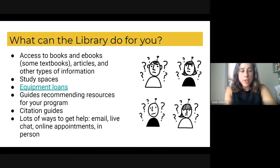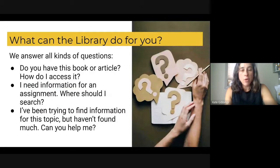We have a lot of guides on our website that will recommend information resources for your program. I'll show you where to find that. We have citation guides, which I'll show you as well. And we have a lot of ways for you to get help. So there's email, there's a live chat service on our library website. You can book online appointments, and you can just walk in the library and get help at the help desk. I'll come back to that as well.